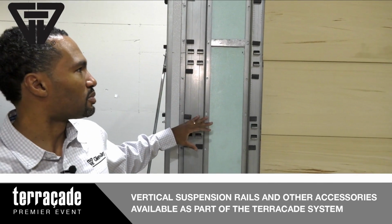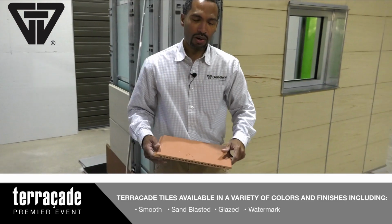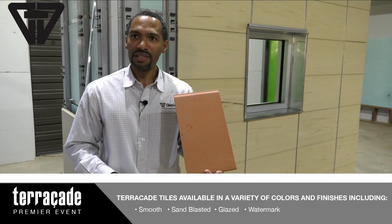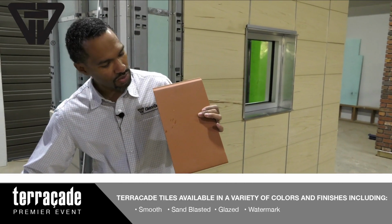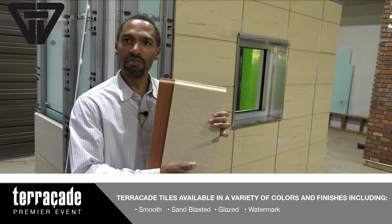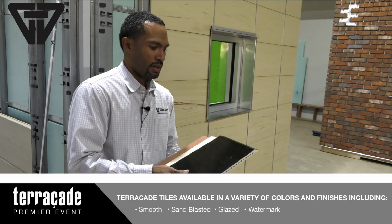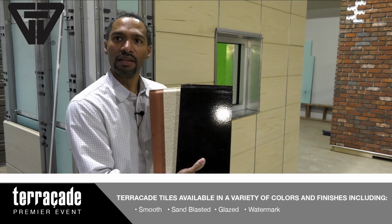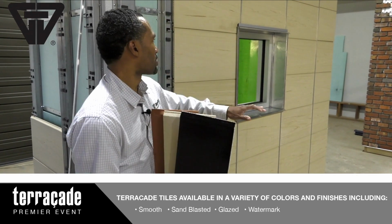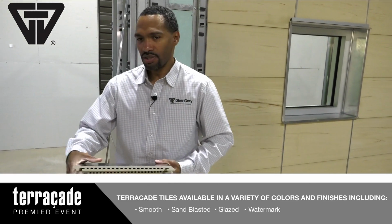Before I show you how the tiles actually engage, I also want to share with you that the tiles are available in a variety of colors and finishes. This is a standard smooth finish. This is one of the more popular as well as more common. This is a sandblast finish, which offers more of a texture. And then we also have a glazed finish, which is something if you like a high gloss. And all of these finishes are available in a variety of colors, as well as our watermark, which you see featured on the wall here, which is available in additional colors as well.